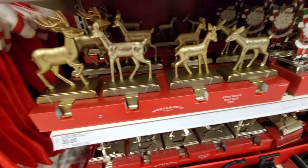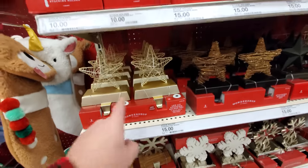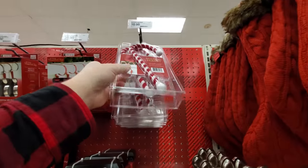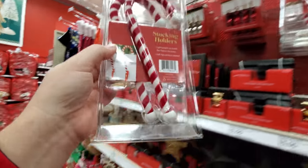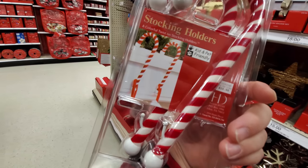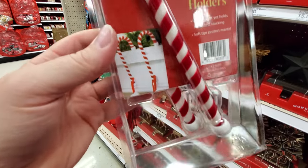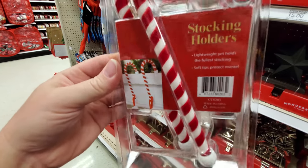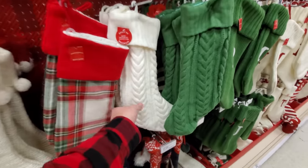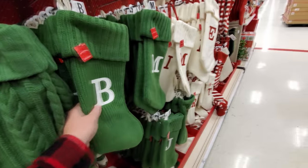Look, we got deer here. Snowflakes. Stars. Deer. What is this? Candy canes. But how does this work? Oh. Okay. You just hang the top there on your fireplace mantle, I guess. Here's a bunch of nice, thick, like, cable knit stockings. I like those. Look, these got letters on them.